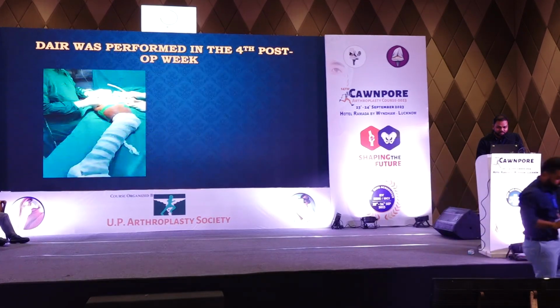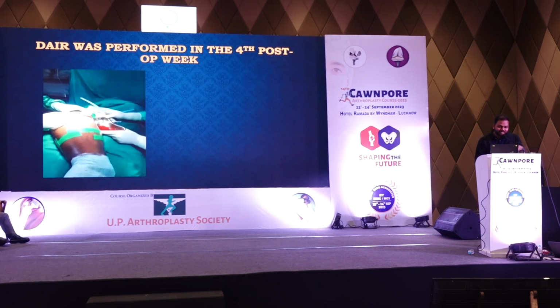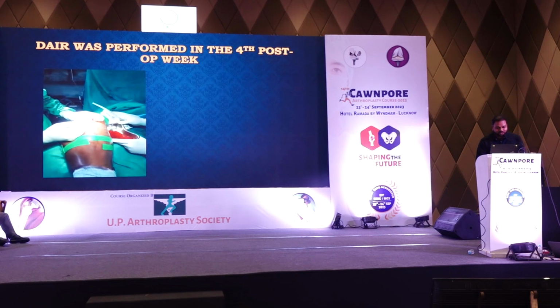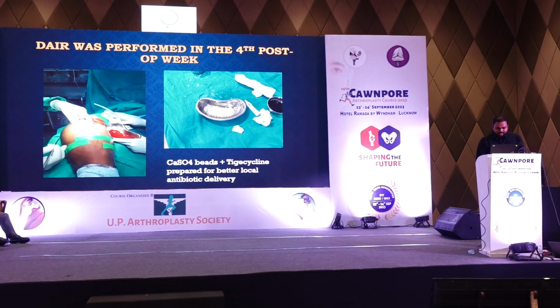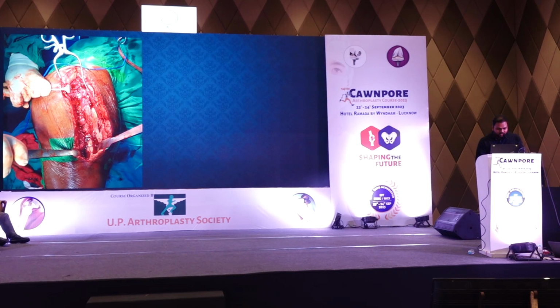And then the DAIR was performed in the 4th post-op week. When I was incising, so much of fluid was coming out, another nightmare situation. Then I used some stimulant, and tigecycline was mixed in according to the antibiotic sensitivity. And these are some intra-op pics.